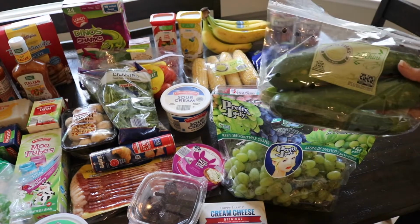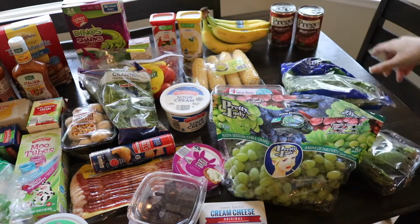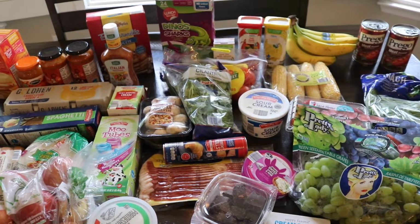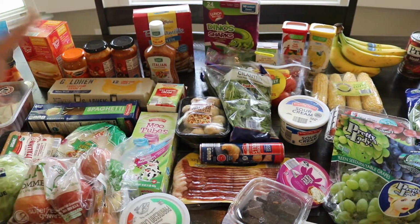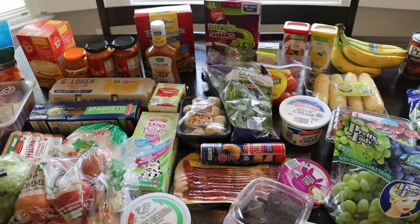I picked up some zucchini here, some spinach here, and also some meat sauce back there. And I know a lot of these things are really random, but like I said, I'm going to be cleaning out my pantry. So a lot of these are fill-ins. If you're saying, well, how is she going to make tons of different meals? I cook every single day, every night. We have dinner, and it's a new dinner. Except on Saturdays, we do leftovers or we do takeout.